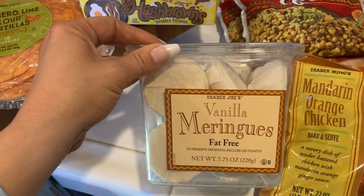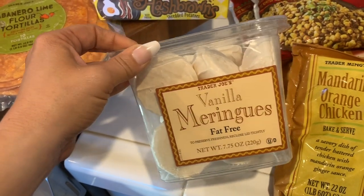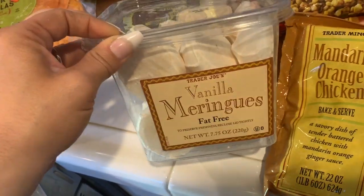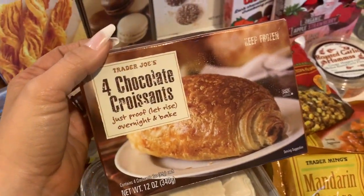Vanilla meringues. I haven't had these since I was a kid. My mom used to pick them up from Publix, and I have never seen them again now that I'm an adult. And I saw these today, and I bought them just because I wanted them. They're really good. All right, so these, if you have never tried these, oh my gosh.